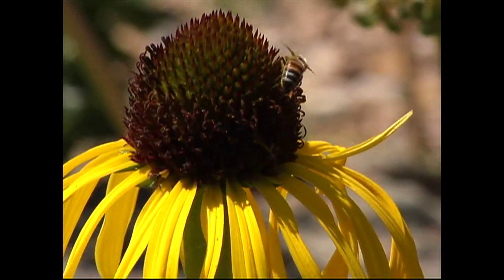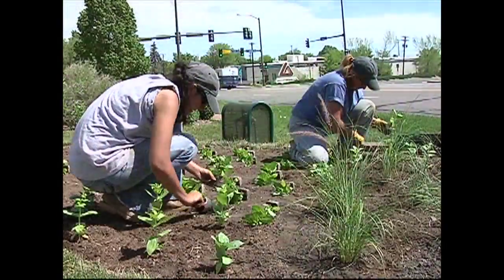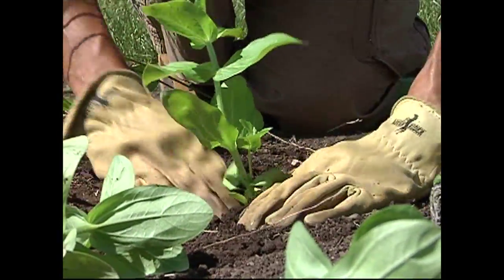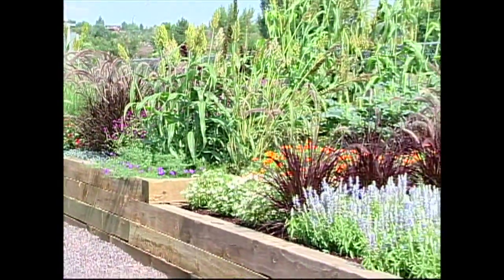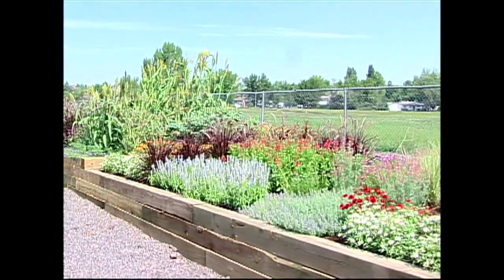So best thing to do is get your soil right, put your plants in, monitor them, and of course water them initially to get the soil settled around the root systems. After that, you don't have to do a whole lot. There's not a lot of pruning, there's not a lot of deadheading or any of that thing that you would normally associate with having a garden. So in many, many ways, it actually is very much easier.